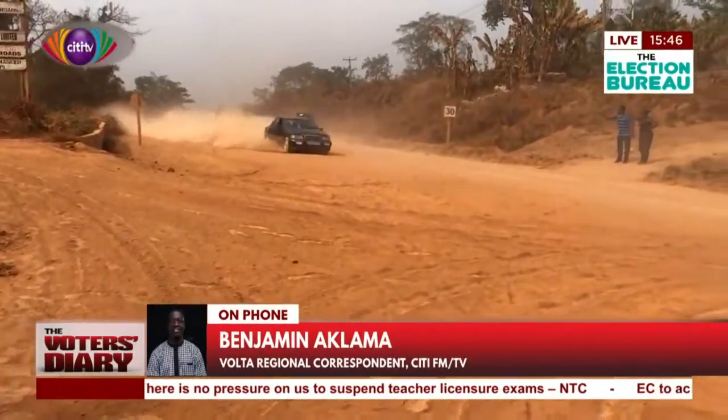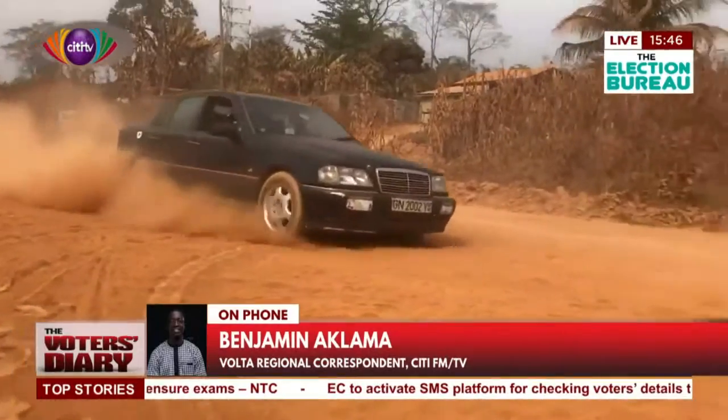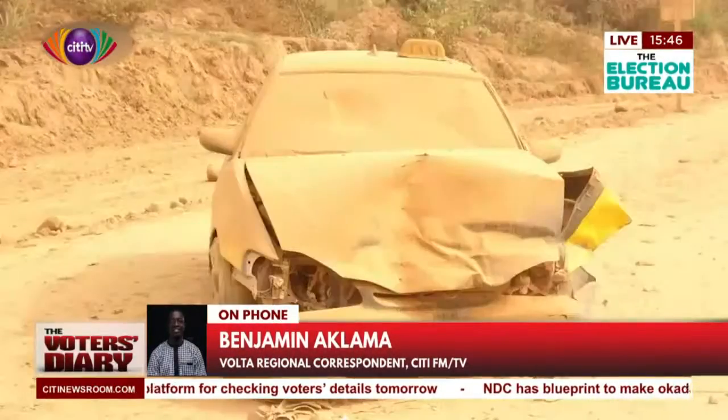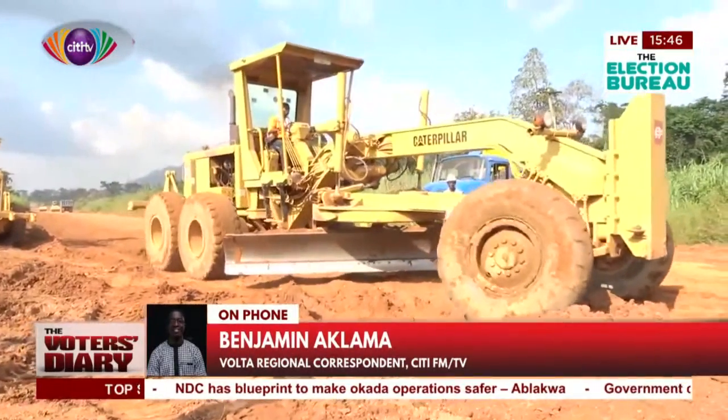The latest work we are seeing on this is the Eastern Corridor part of it, and so I'm not sure what new work has been done on it for it to be said that it's 97% completed. I'm not sure how that analysis is done.